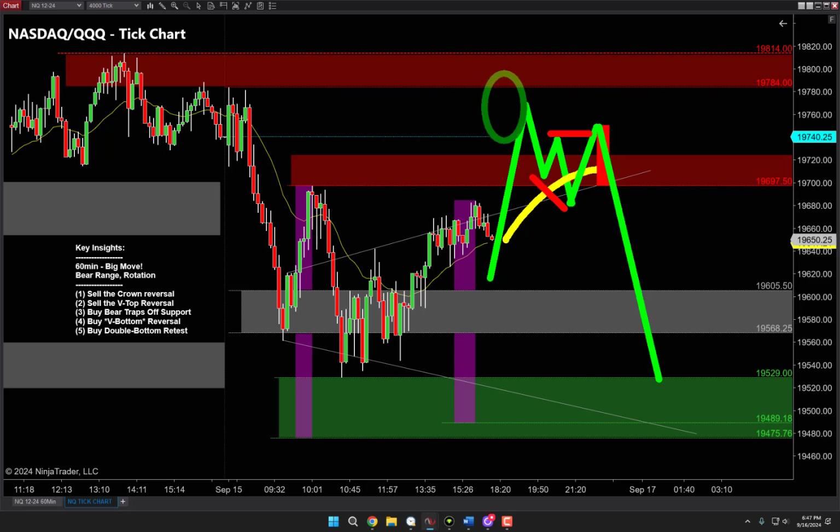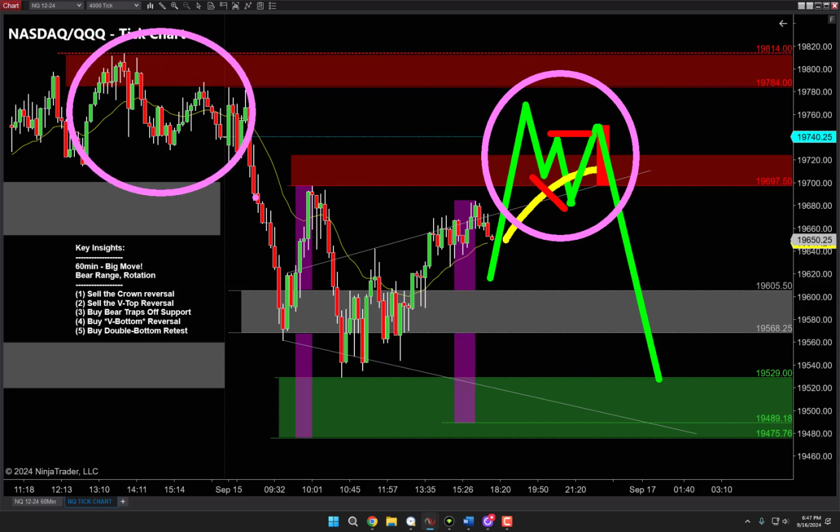I call these crown reversal patterns. They are basically a bull trap. You can see as they run lower here, right? We pull back, the buyers are trying to get above those prior swings. Those are classic bull traps. We call them crown reversals every morning in our trade room. That's one of five trades on the Nasdaq.